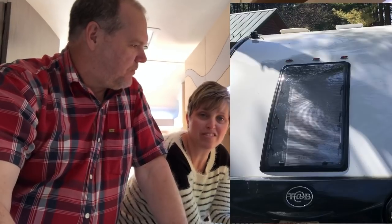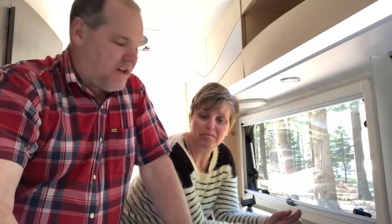Now, I will say that on the bed, for instance, we wouldn't want to give up the stargazing window. So we'll deal with that. We make it work. Absolutely. And in the outdoor storage, there's really not much you could do. So we understand that there's a give and take, and not every trailer's perfect. Exactly. But we at least wanted to share with you some things that if we could change, we would.